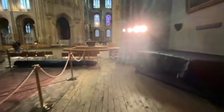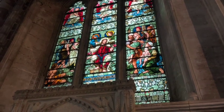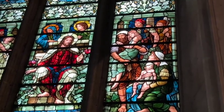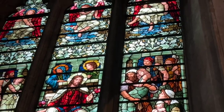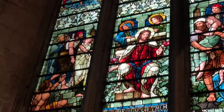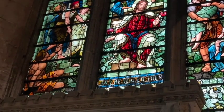Ooh, bright light. It's actually nice to have the camera, because it's almost too hard to look at the stained glass for long periods of time. And you can zoom in with your camera easier. I love seeing the floors in cathedrals.